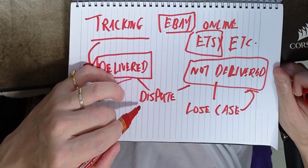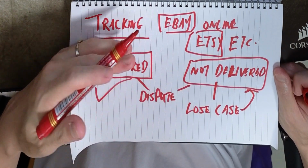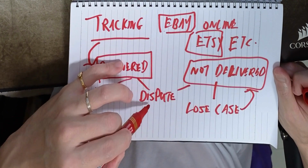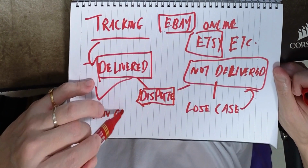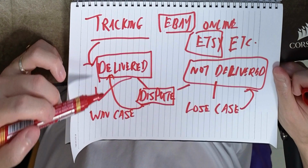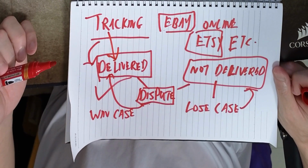But if you got a dispute, meaning the buyer or whoever wants to say that he did not really receive the parcel, this dispute you will win the case because it shows delivery. Hope this makes sense. Because you do need to show that the tracking shows delivery.